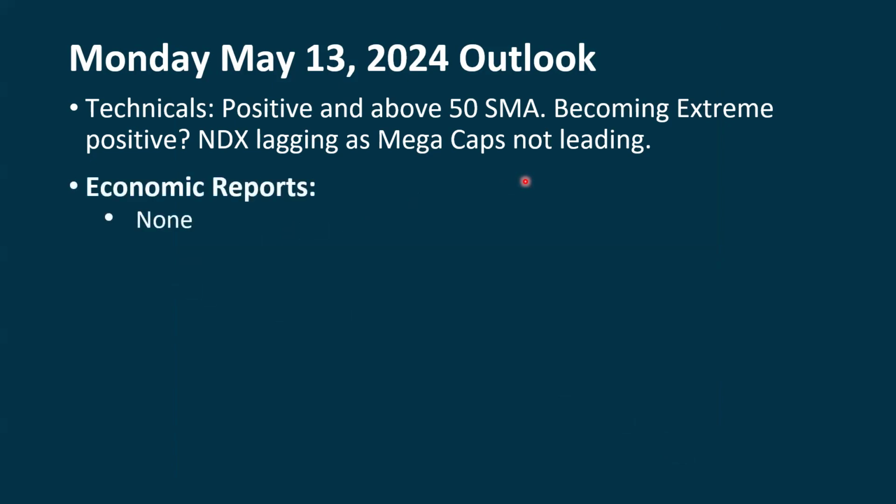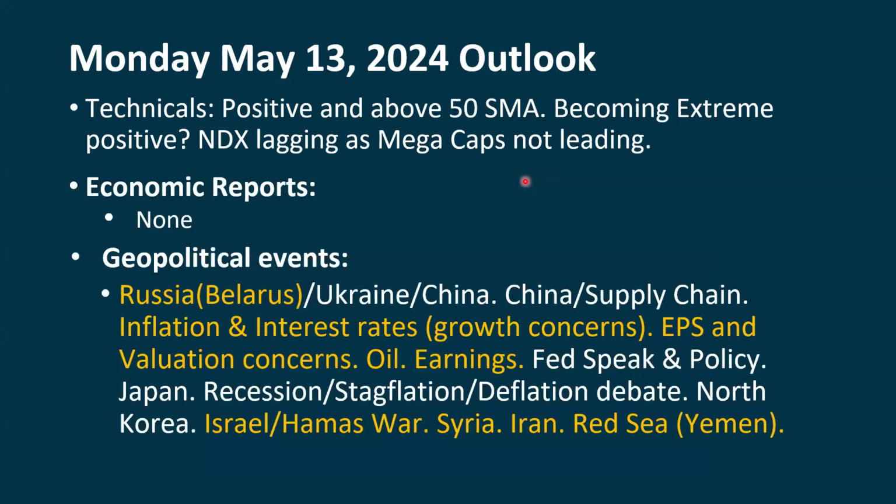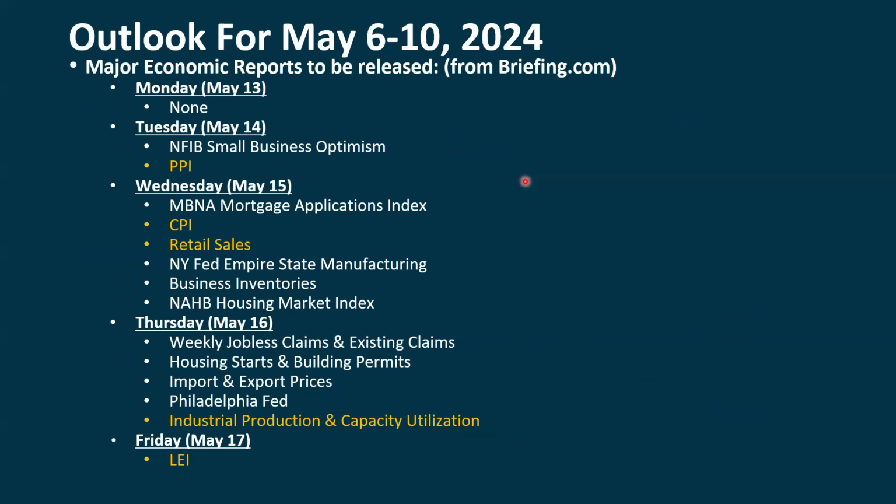We're not going to have any economic reports on Monday. We want to keep an eye on all the different crazy things going on in case it does have an impact on the markets. Here's the upcoming economic calendar. Nothing on Monday. We're going to get PPI on Tuesday. This is crazy. We're going to get CPI and retail sales in Wednesday's session. Usually they're on different days from each other, but they're coming out on the same day this time.